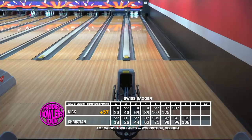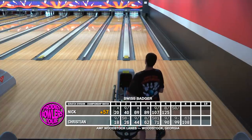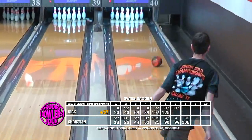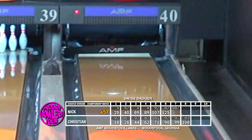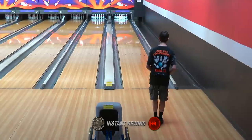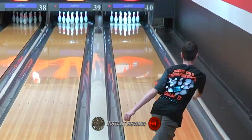Nick with a 57-pin lead, and I think he's going to put Christian out of his misery here in the eighth frame. The best Christian can do is 168. Nick is liable to get there before Christian has a chance to get up off his seat. Solid hit right here.